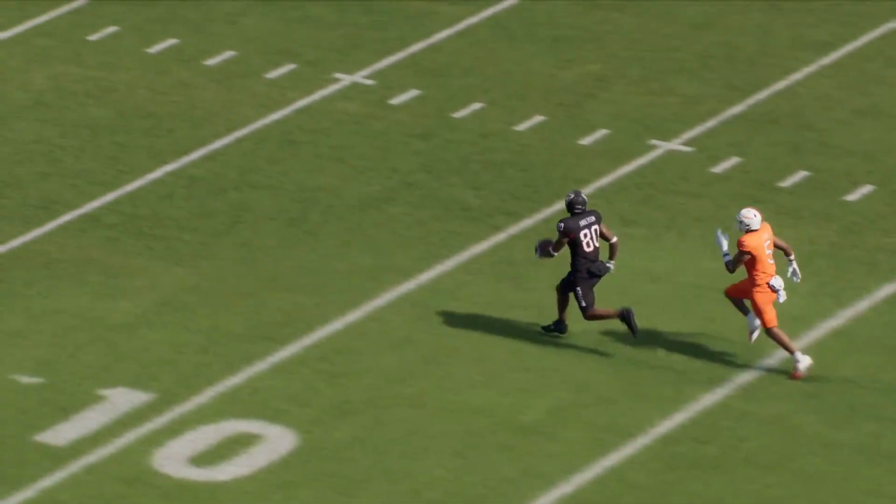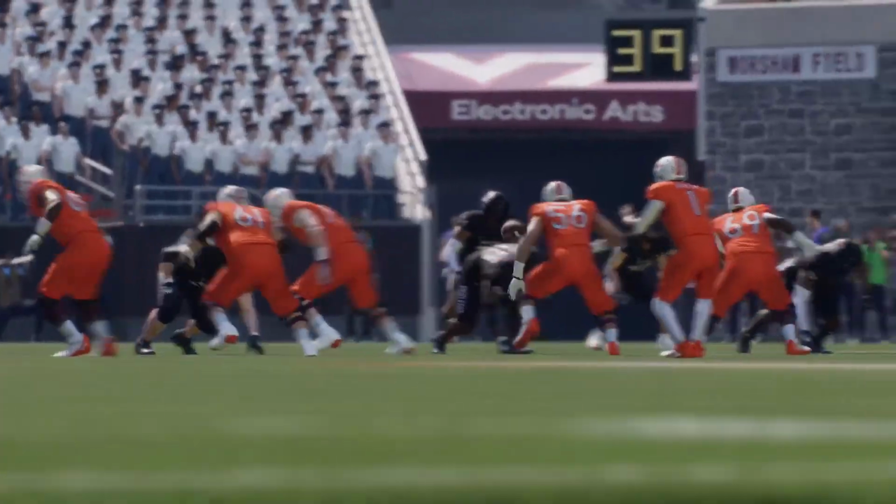With that said, let's send it back to the guys at Lane Stadium.